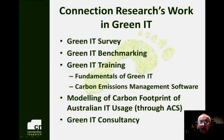One good thing about having a benchmark that breaks green IT down into its components is that then gives you a structure that allows you to look at the different areas of green IT in terms of teaching people about understanding them. We've got 2 training courses: the Fundamentals of Green IT, a one-day course that takes technical and non-technical people through the framework, through the different aspects of the framework, through the benchmarking system, and shows people how to implement green IT. The other course that we've developed is on carbon emissions management software.